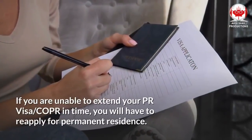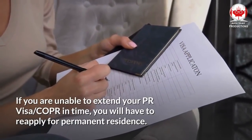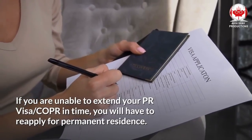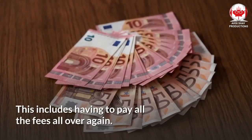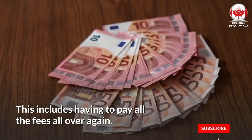If you are unable to extend your PR visa or confirmation of permanent residence in time, you will have to reapply for permanent residence. This includes having to pay all the fees all over again.